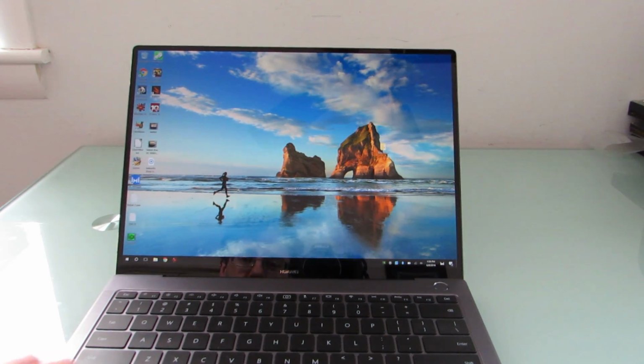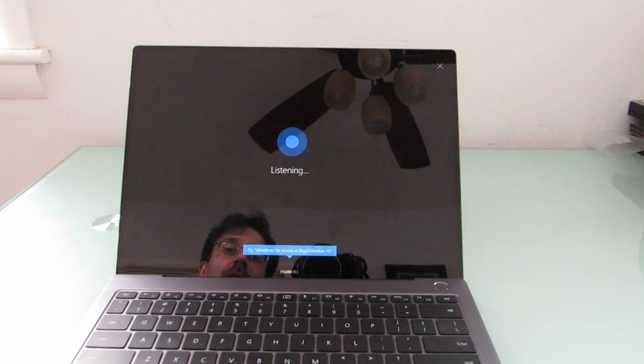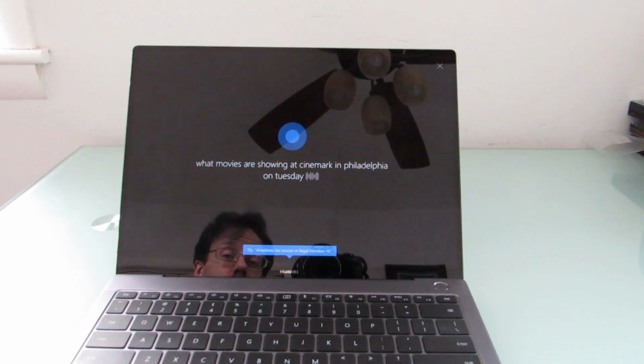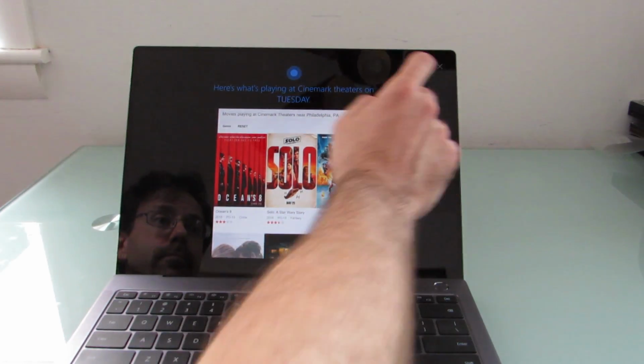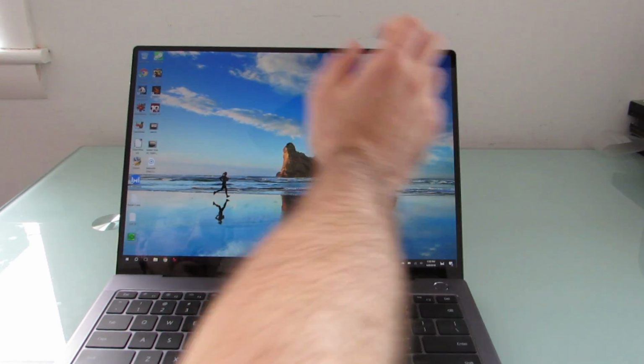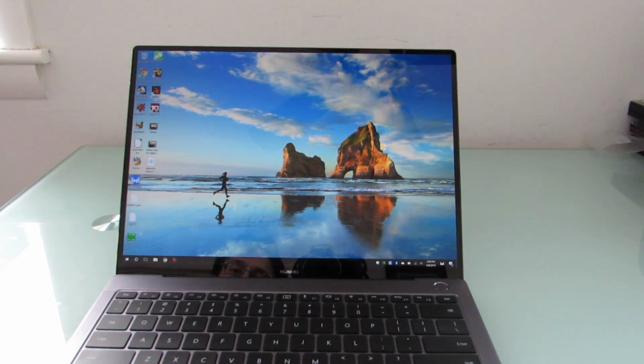Another thing that works pretty well is, hey Cortana. It might take a second to register. Hey Cortana. What movies are showing at Cinemark in Philadelphia on Tuesday? Here are some movies playing at Cinemark theaters on Tuesday: Ocean's 8, Solo: A Star Wars Story, Deadpool 2, Adrift, Hereditary. So voice detection works reasonably well. It should work across the room. I've got a relatively small office, so the most I've done is standing maybe 7 or 8 feet away and using it. But generally speaking, it works. As you noticed, it took a second after the computer loaded Windows to really get going, though.